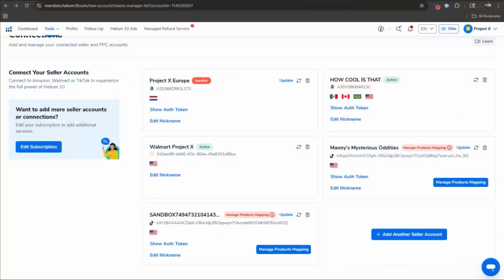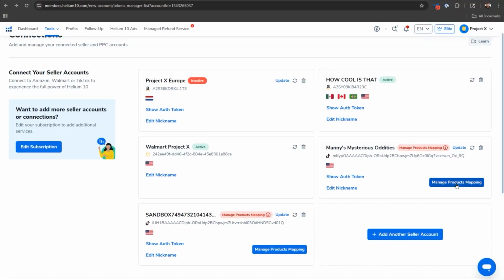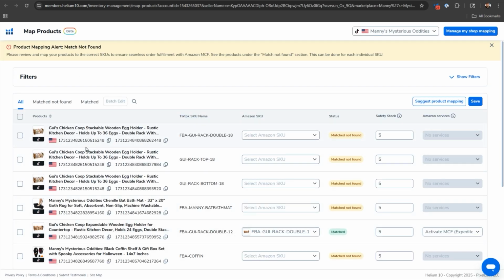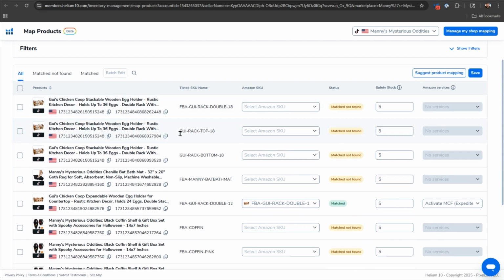One thing I would suggest to you guys to skip to, and I'm going to have a strategy about this in a couple minutes, is hit the manage products mapping. This is going to be on your connections page, and this allows you to map your TikTok Shop products to your Amazon SKUs. All right. If you just started your TikTok Shop and you don't have any products yet, you need Helium 10 to help with that, nothing is going to show up here. But if you already have TikTok Shop products, you'll see all of that here.